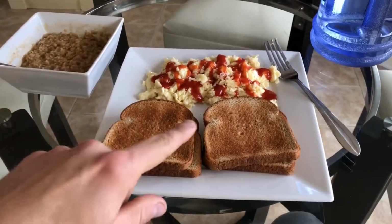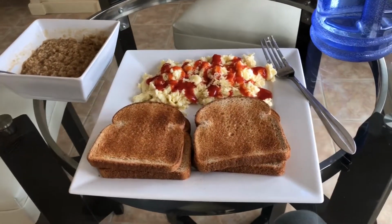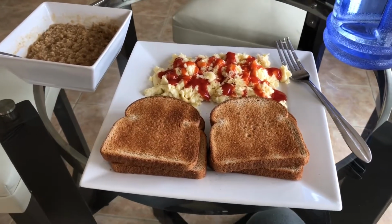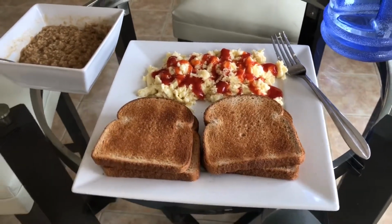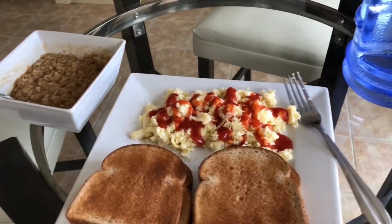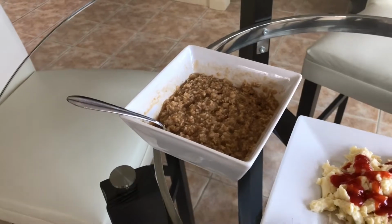So I've got 4 pieces of Pepperidge Farm low-fat bread. This is a wheat bread, and it's only 45 calories per slice. Like 16 or 12 grams of carbs each. So really low calorie. Makes you feel like you're eating a whole bunch of food though. Got half a cup of egg whites, 1 whole egg, 2 packets of reduced sugar, maple brown sugar oatmeal.